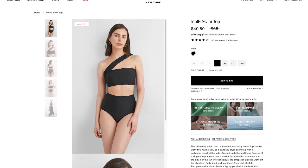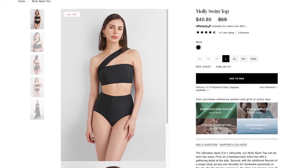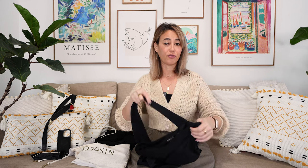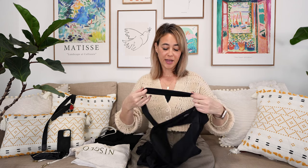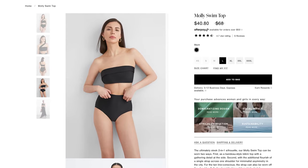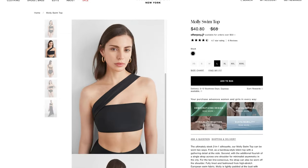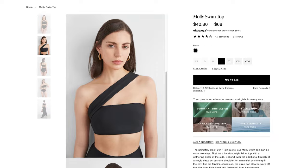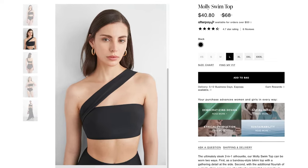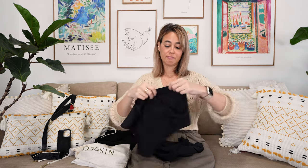I wore this bikini. So this is from Marcella. Marcella has kind of been my go-to lately for sleek looking outfits that are affordable with good quality fabric. This one was really neat because the top, this is the Molly swim top, you could wear it as a bandeau top, or you can go with the asymmetrical look and have this portion come across your chest diagonally. So I thought that was a super cool look to go with these Molly swim bottoms.